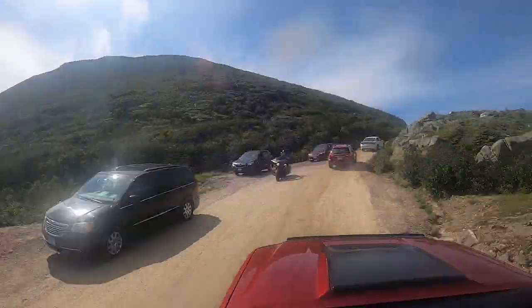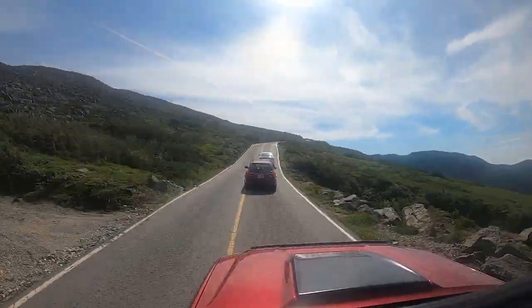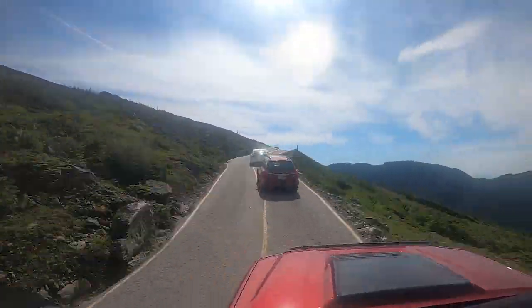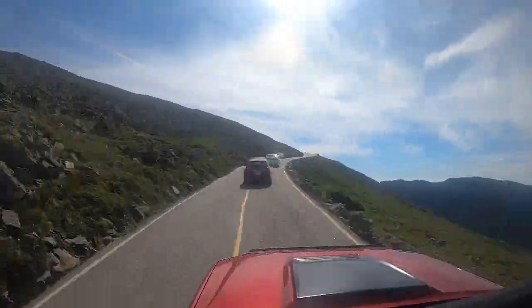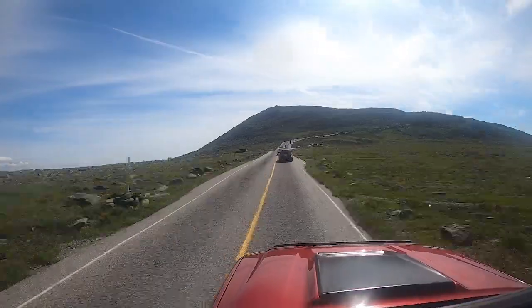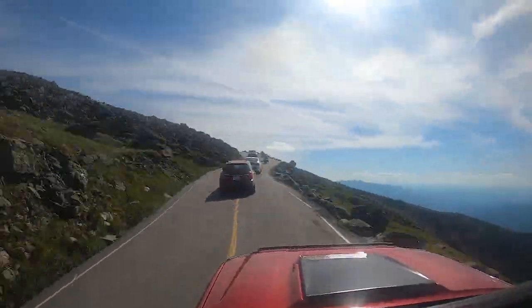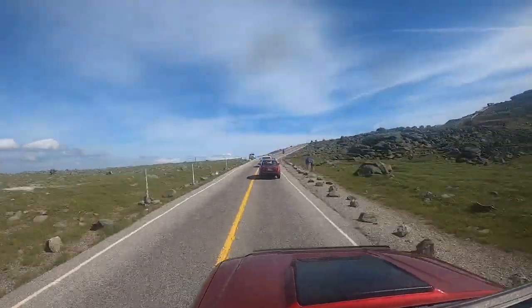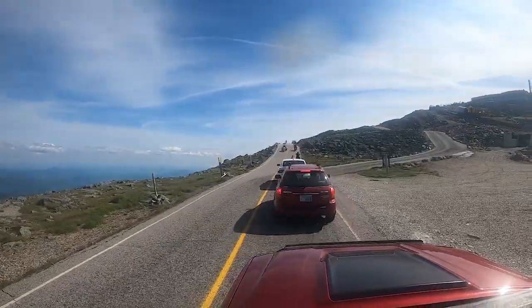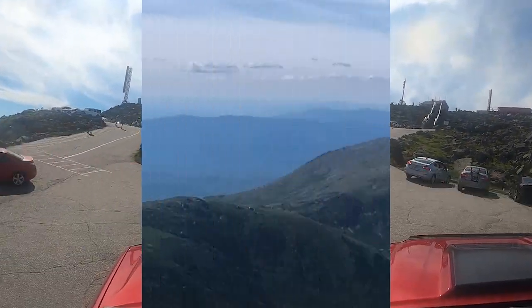This is a pretty neat history here. This road has been around since construction started in 1854, and the road originally was for tourism, so it's nothing new, but I'm sure the price has changed. This is the highest peak in the New England area. It's around 6,200 feet. The road itself is just under 8 miles.